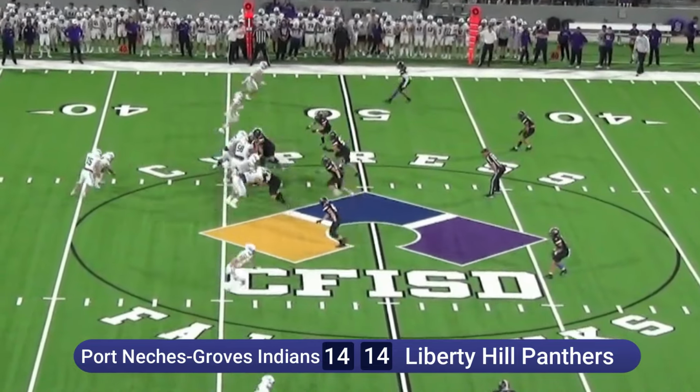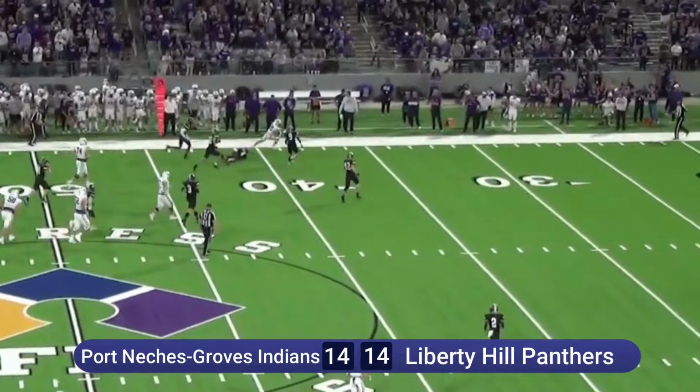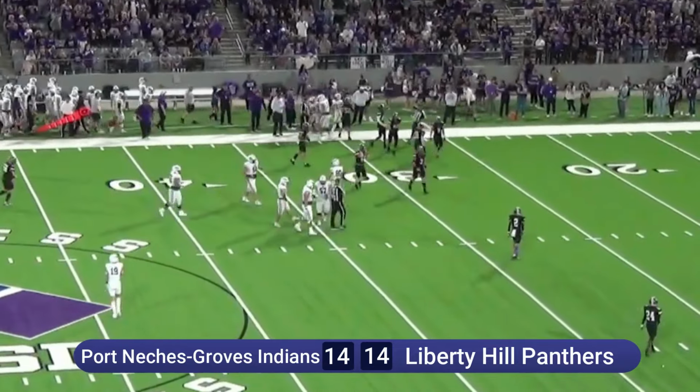Chitander, the running back, to Bailey's right. Bailey, quick pass to the outside. Reed Richard gets up to the 45-40. He's going to run over the defender and get up to the 36. Rolls over to the 32-yard line. Big first down, Indians.